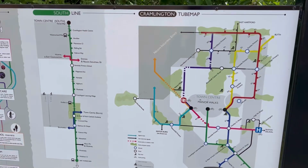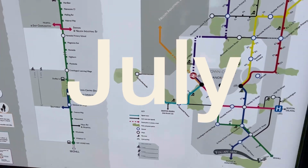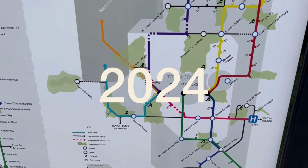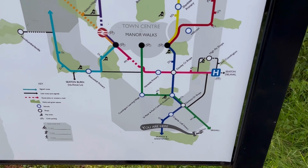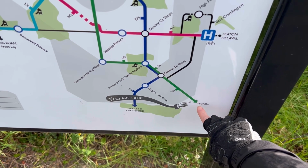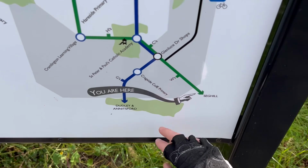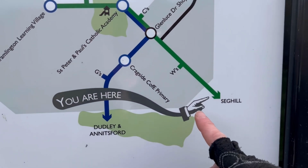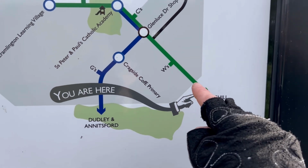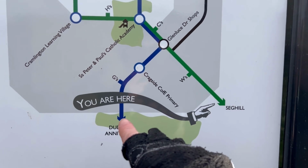Have a look at this tube map, apparently. But it's very hard to understand. Simplifying it. So currently I am here, as you can see. I want to go to the park, which is this one here. Usually I come from there and then you go all around and then come back. But this time I want to go the other way around.